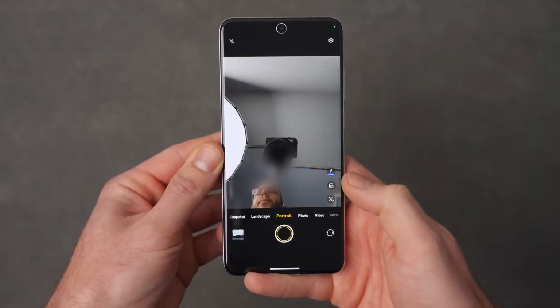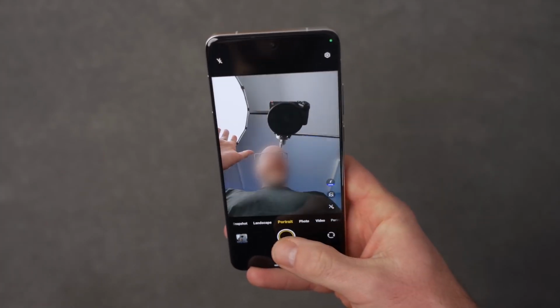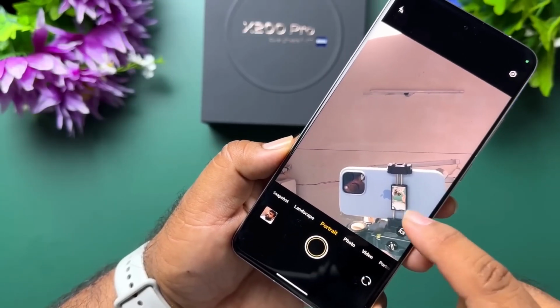Selfies, on the other hand, are no less impressive. The front camera on the Vivo X200 Pro delivers exceptional detail and lifelike skin tones.